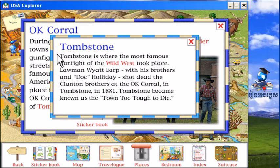Tombstone. Tombstone is where the most famous gunfight of the Wild West took place. Lawman Wyatt Earp with his brothers and Doc Holliday shot dead the Clanton brothers at the OK Corral in Tombstone in 1881. Tombstone became known as the town too tough to die.